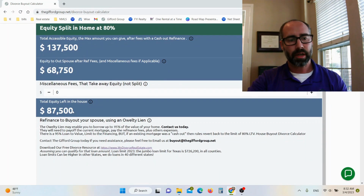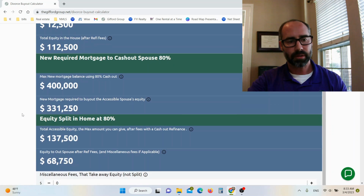And it tells you how much is left in there. People have called and asked, what if I have to take away some fees that were outside of that or whatever? So it allows you to do that. This number is the new mortgage that would be required for you to give your spouse this amount of equity, plus the fees, plus paying off the old mortgage. The minimum new mortgage at 80% would be about $331,000.